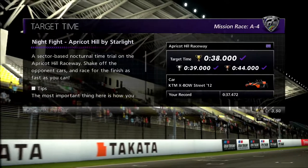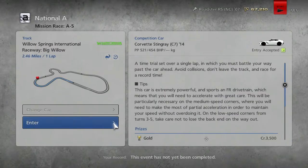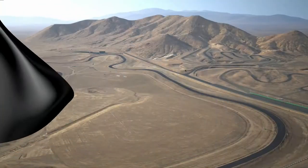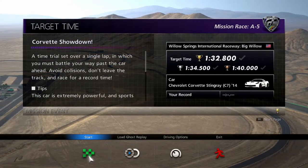Let's exit, go to the final event, which is going to be a full lap battle, I think. I think they're normally a full lap. We are on Willow Springs with the Corvette Stingray, the C7, which is a very nice car and obviously was a concept for this game. I actually think this is the cover car for Gran Turismo 6. I will check on that, but I'm pretty sure the cover car is the Corvette Stingray C7. And obviously this is a 2014 car, so this is obviously a concept car before the game came out.